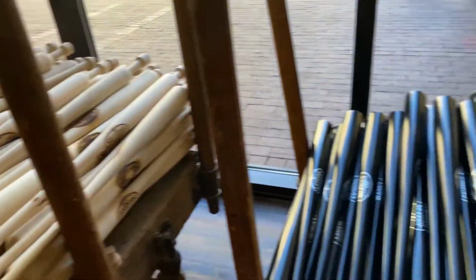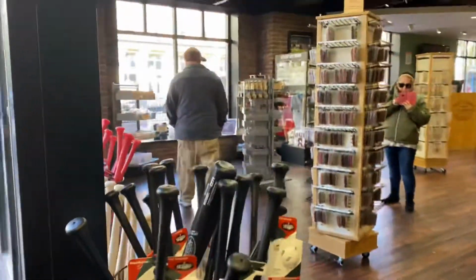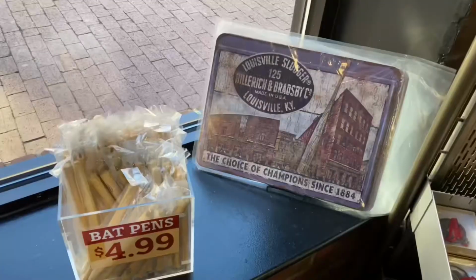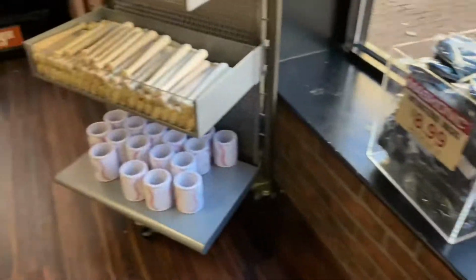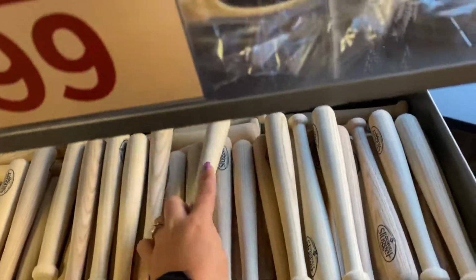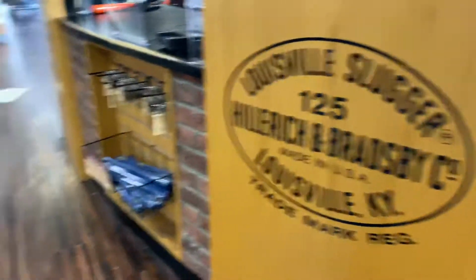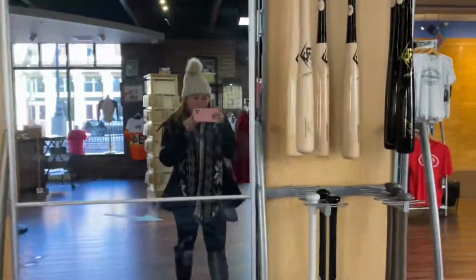So guys, we are now here in their retail outlet. What is cool about it, you can personalize your name in these bats. They are selling different cool stuff in here like bats, pens, mini bats, keychains, sunglasses. They have different kinds of shirts, mugs, and the bats, they have different colors too. They have hats and so on. So it's very enjoyable to come and visit here.